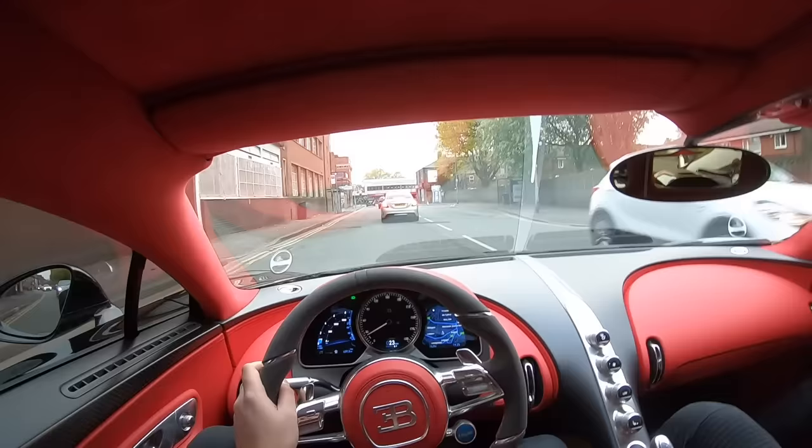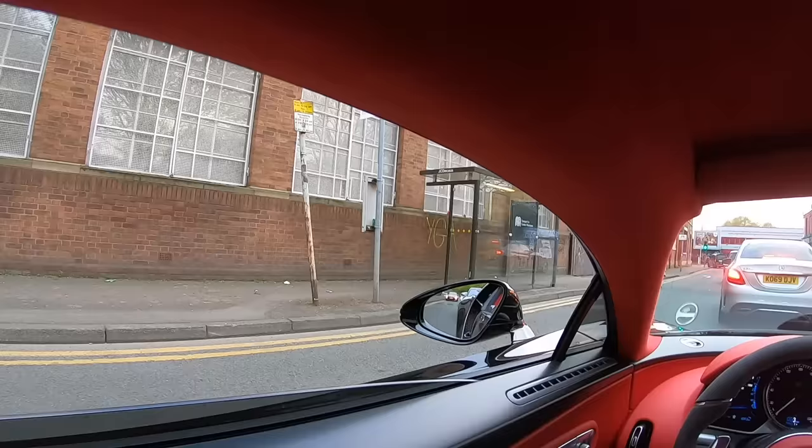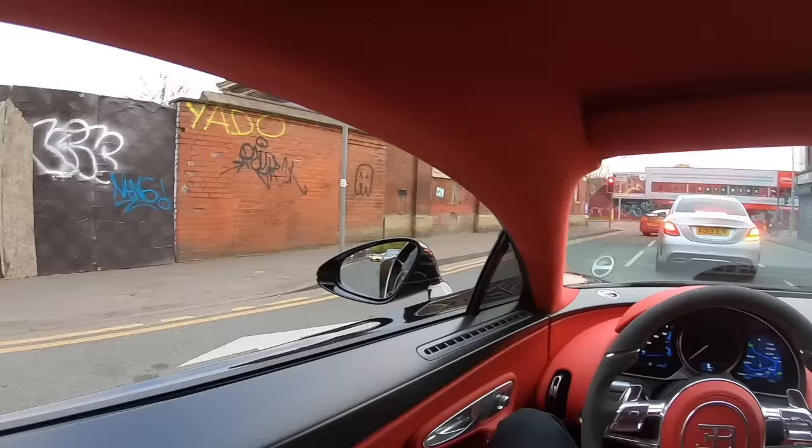Right here? Yeah. Oh, brilliant. This looks a bit like Stockport Road where Nawab's is. Oh, look, nice artwork on the wall. YGA. Wonder what gang that is. Oh, Nissan GTR. Oh look, someone's done the Snapchat icon on the wall.